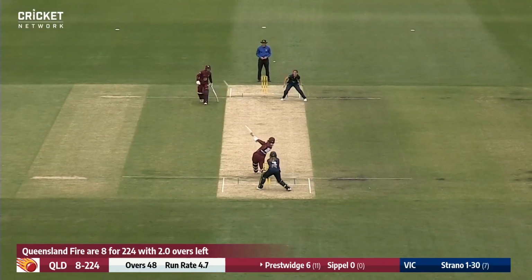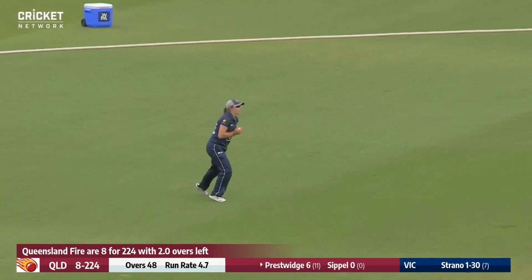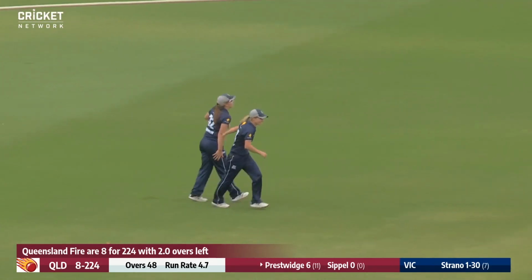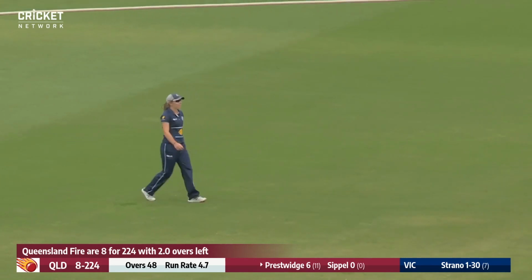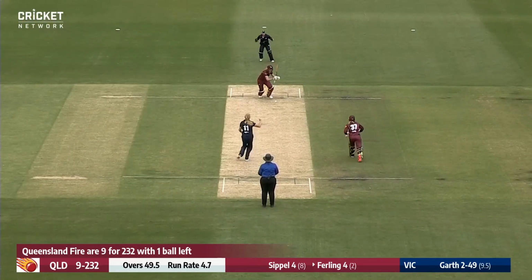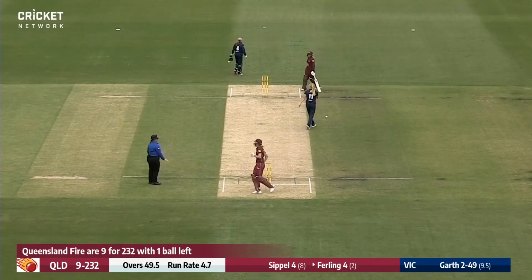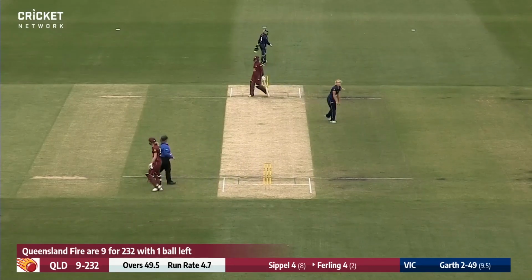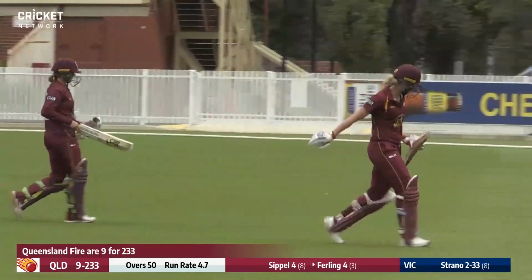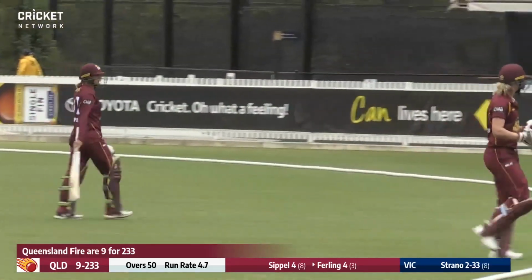Strano continuing. Prestwidge will take strike and will go the aerial route. Should be caught in the deep, and this time they hang on to one. Haven't always had the safest hands in the outfield, but it's Wareham who is the hot hand today, who's picked up 4. So Gardner in there, bowls it on the leg stump, hits the pad. They'll scurry through for a leg bye with the field spread, and they get through that. So in the end, it was a 6-run over to finish. Hinkley 34, Kimmins 32, even Knott 23, and Harris 20.